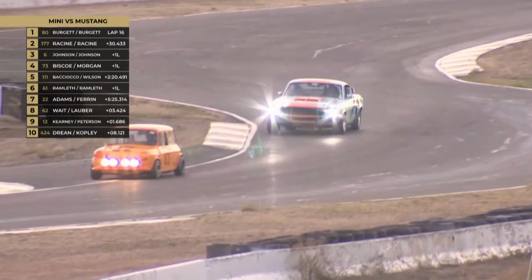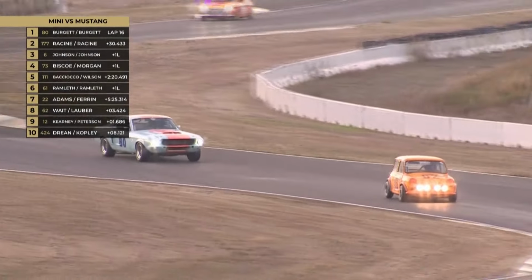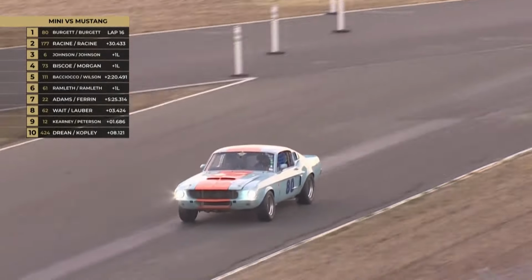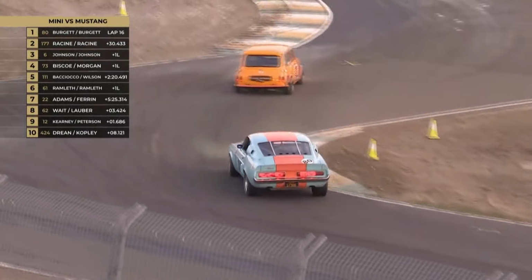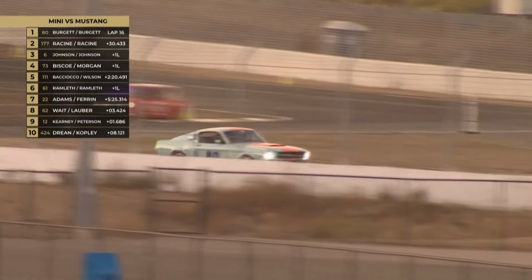Now, this is Racine, isn't it? With the leader coming up on him. No, Racine is the 177. I've got that completely wrong. There's too many orange cars. This will be 62. The future's orange. Bloody hell. So this is one of those pure racing Minis. I think this is Andrew Waite and Martin Lauber, at this point in time.